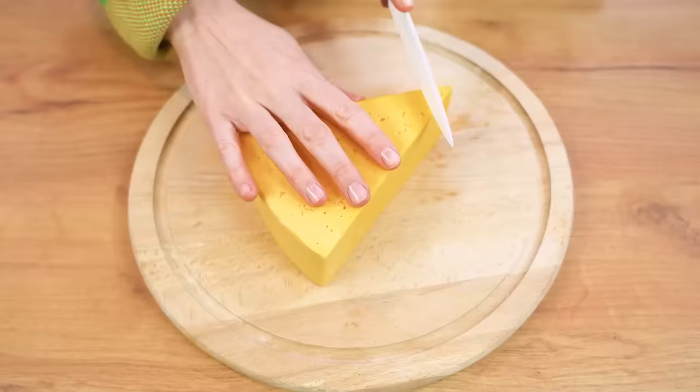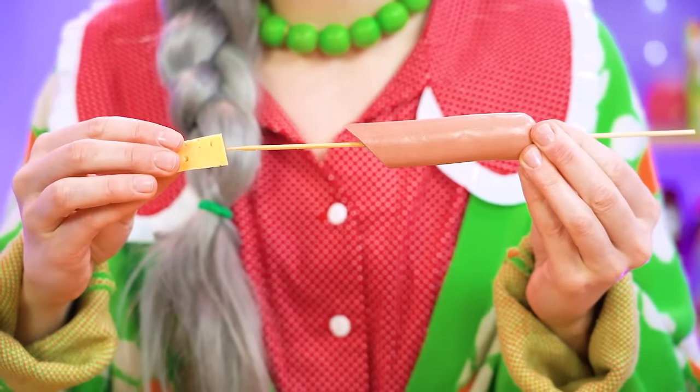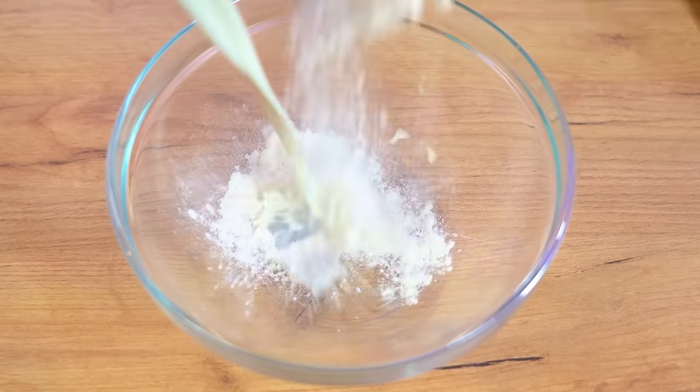Wow! Whatever! I'm on it! Cheese goes first. Yes! Nice! Now you'll make yummy dough! Trust us here.